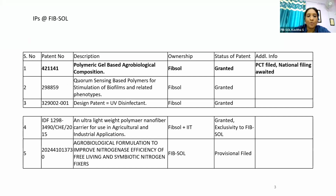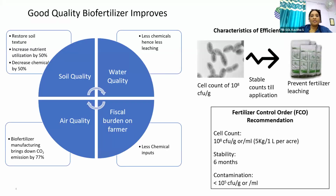You can see that we have almost 4 patents in agriculture, and one is something different. And what is it about? Why are we talking about biological inputs? We definitely need to come up with good quality biofertilizers. This is to improve the soil quality. We have to improve the soil texture.